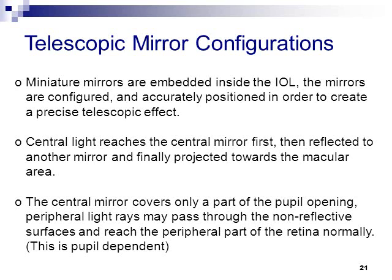The miniature mirrors, having a diameter of about 0.5 to 1 millimeter, are embedded inside the implant. They are configured very accurately and positioned precisely so that they create a Cassegrain telescopic effect, together with the corneal power and the regular IOL power. The positioning, curvature, and distances of the mirrors require sub-micron levels of accuracy. We need 100 nanometer accuracy in order to get good optical results. The light reaches the central mirror first, is reflected towards the second mirror, and then projected towards the macular area. The telescopic part of the implant is located in the pupil, but does not cover the entire pupil so that it may allow some peripheral light to enter and enable some peripheral vision. We will discuss this in a moment.